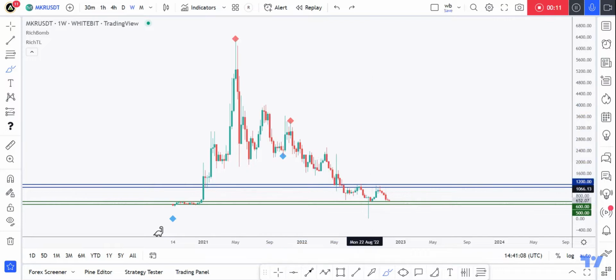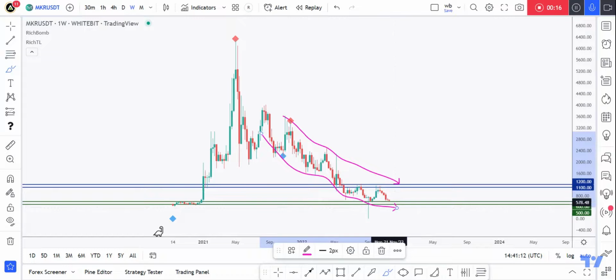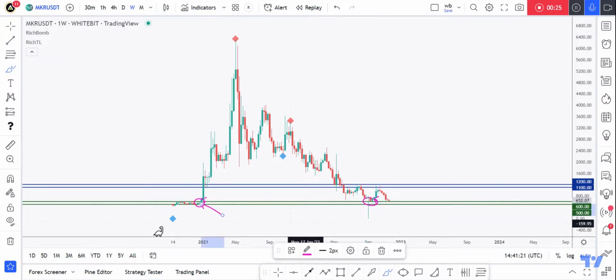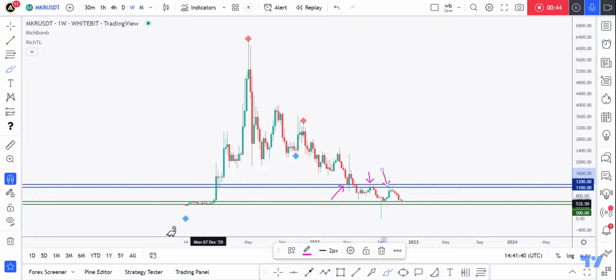So let's get started. As we clearly see, MKR has been overall bearish for a while, making lower lows and lower highs. We'll see it better on lower time frames, but from weekly, we can see that MKR is around a massive zone. We've got multiple rejections from it. It was previously a demand zone, and it's currently a support area around 500 to 600, which also happens to be a round number. And the resistance is also a round number, 1k, and we've got multiple rejections from previously a support, now acting as a resistance zone.